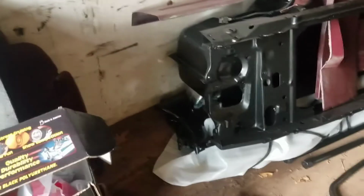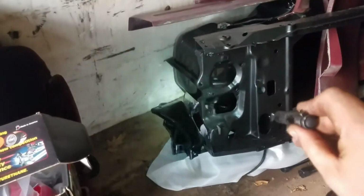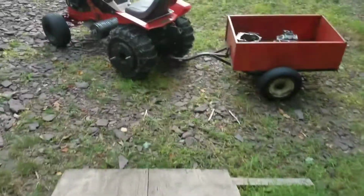There's the new bumper brackets, which I want to keep the original on the truck just because. Torsion springs, sway bar, all that fun stuff is back here. So that's what I've been up to.